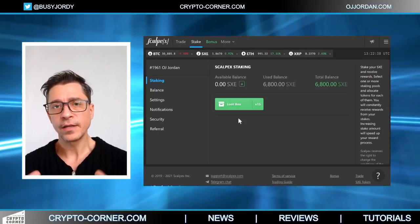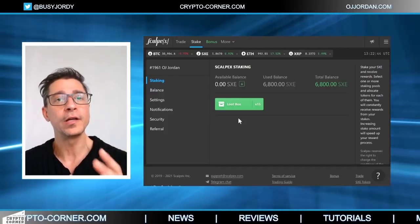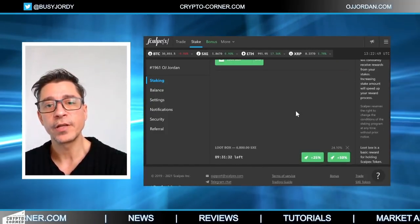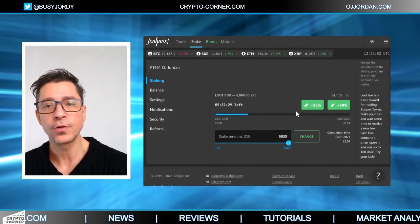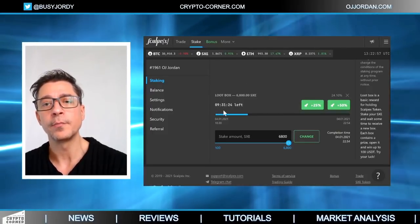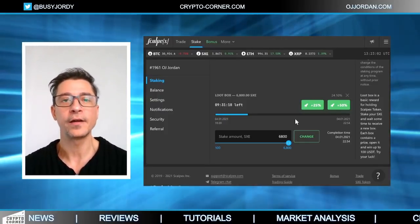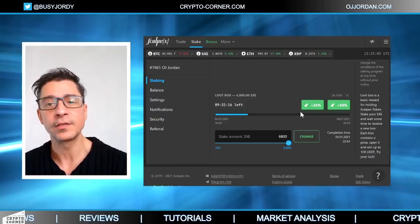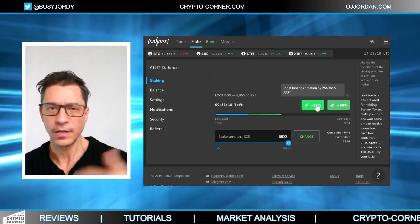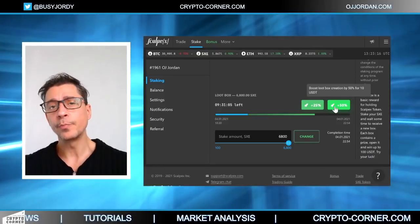The staking is done here directly on the platform, and it takes variable times. It could be a day or a little bit longer depending on what amount you are staking. As you can see here on the screen, I'm currently staking 6,800 tokens. I have another 9 hours and 30 minutes left until this stake is complete, and you can boost your staking, meaning that you can earn higher rewards if you use these 25 or 50% boosts. For this, you are paying either $5 in USD Tether or $10 in USD Tether. However, that actually boosts your rewards.